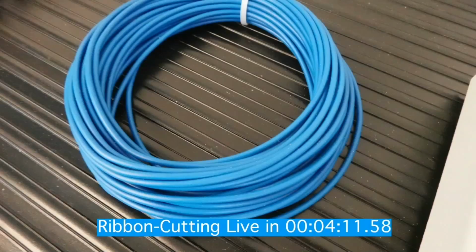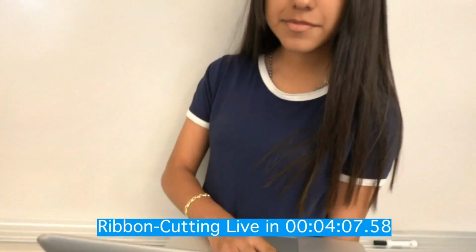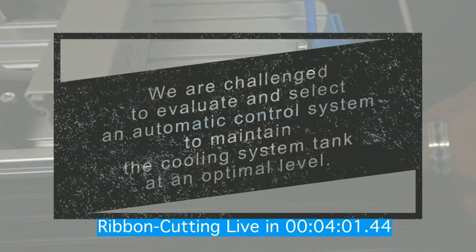As a facilities manager, assigned to work at a factory that consists of machines and processes that generate a tremendous amount of heat, we are challenged to evaluate and select an automatic control system to maintain the cooling system tank at an optimal level.